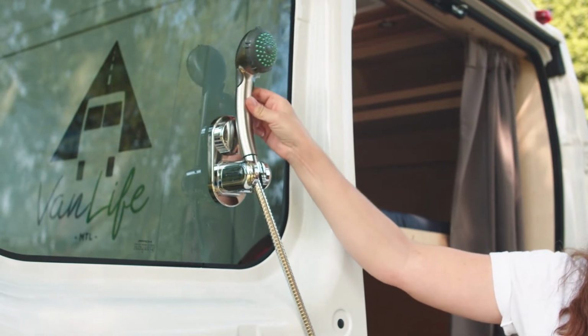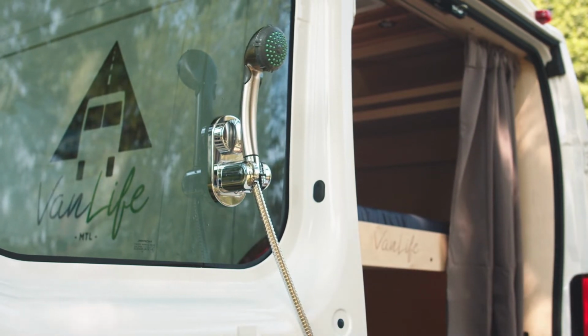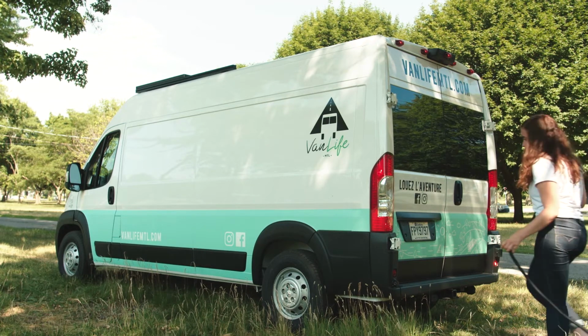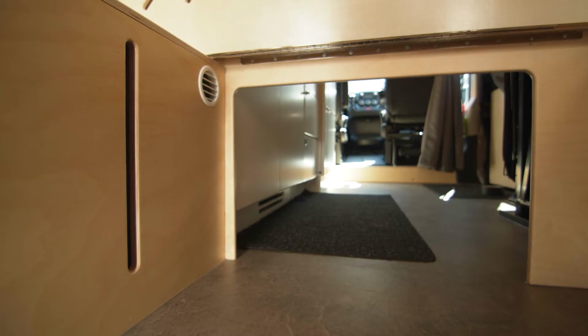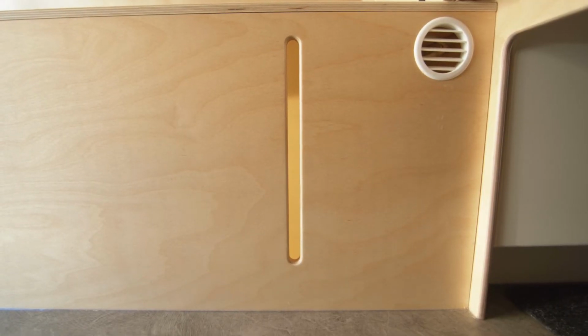Is the hot water tank empty? If you hear the sound of the hot water pump continuously when it is open, close it immediately and find a source of water to fill your tank. It is also very important not to turn the water heater on when the tank is empty. How do you check your water level? Go to the back of the van, turn on the compartment light. The water level is visible through this slot under the bed.